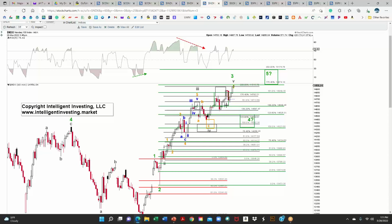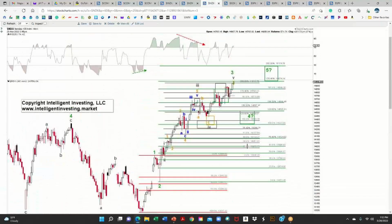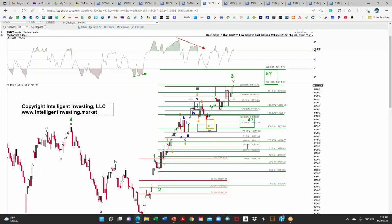And also here looks more like an ending diagonal. We definitely have a lot of negative divergence going on, but divergence is only divergence. It's a condition. It's not a signal.